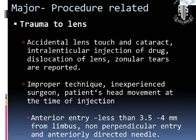Now that's where the technique which Dr. Natasha described is very important. The accidental lens touch, cataract. We have even seen patients with intravitreal injection of the drug and dislocation of the lens because of that. It is due to improper technique, inexperienced surgeon, or even if the patient's head jerks or moves at the time of the injection. So it's important that we prime the patient nicely before this procedure and tell him not to move at all. Also, the entry is very important, and the entry should be 4 mm for phakic eyes and 3.5 for pseudophakic eyes.